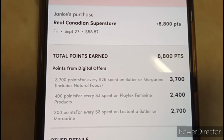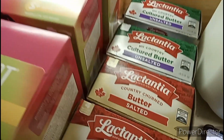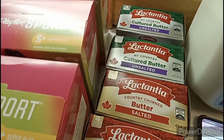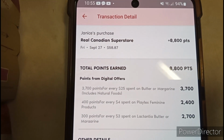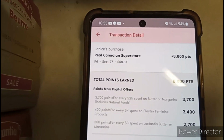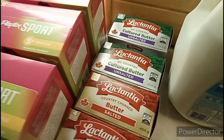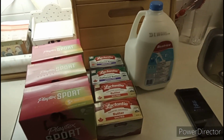And so I got the 3,700 points because I spent over 25 on that, because this was $7.29 each, and I bought 4 of them. So yeah, that was like 28. That was close to $30. So I got the 3,700 points for the over 25 on butter, 400 points for every $4 spent on tampons, and 300 points for every $3 spent on the Lactantia butter or margarine. That was my regular offer, because we get PC points offers every week that go from Thursday to Wednesday.